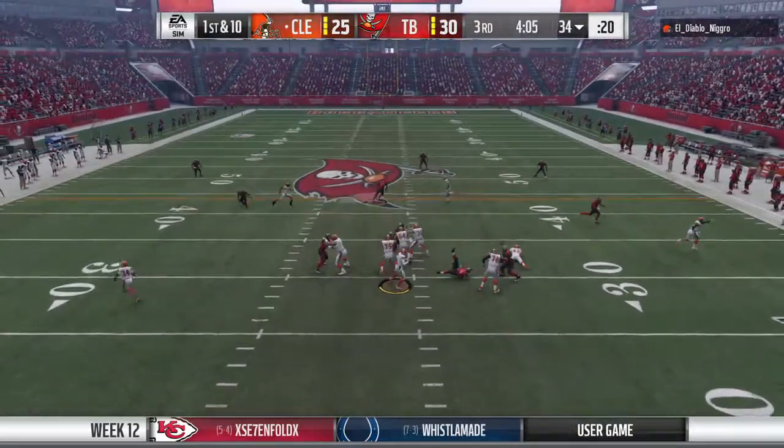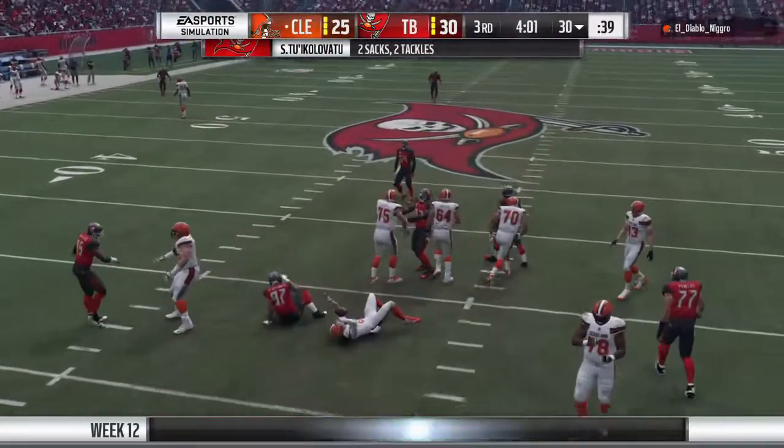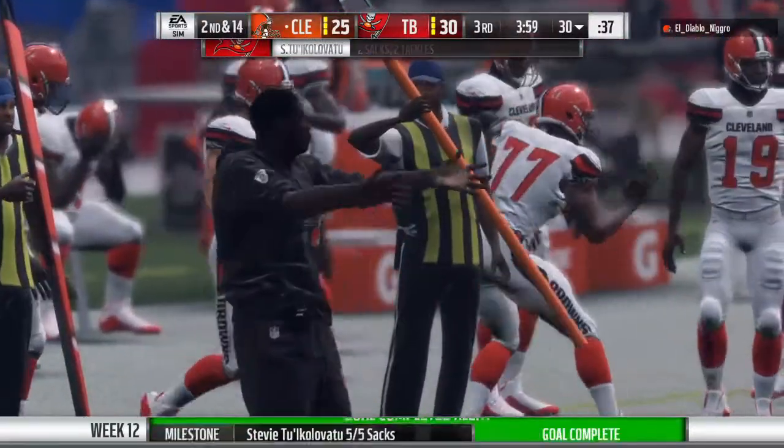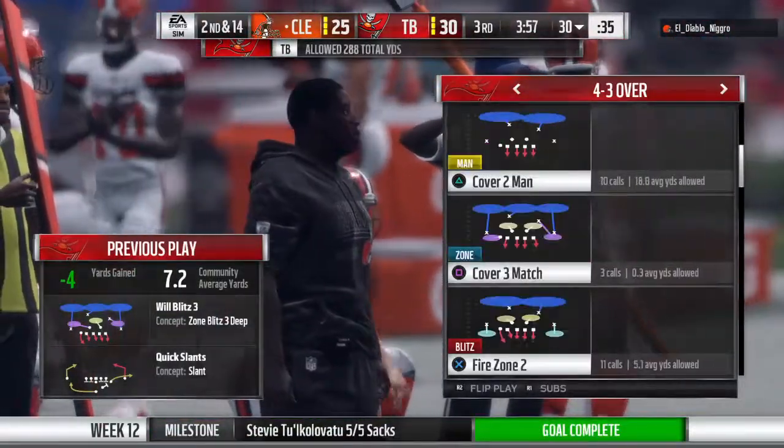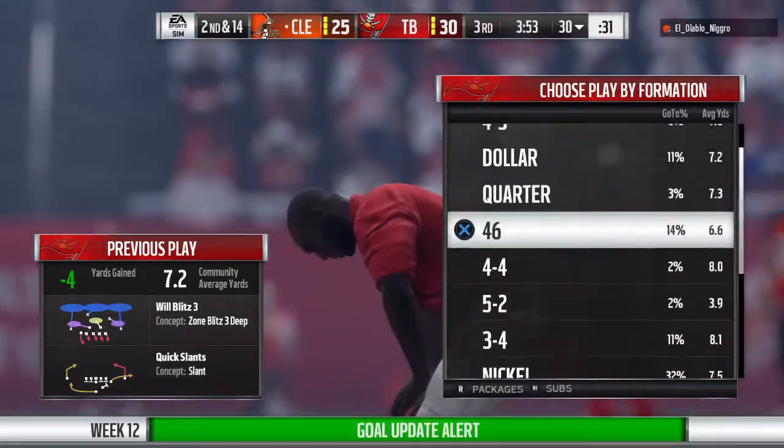They go back to the air here after the INT on the last drive. Oh, the Buccaneer pressure too much. Down he goes. You know, on these types of plays, we're always looking to assess blame. Okay, where did it break down? Sometimes it's just a great play.